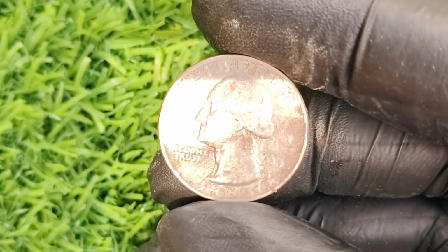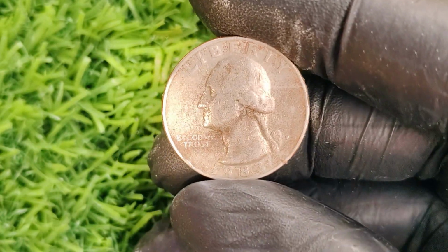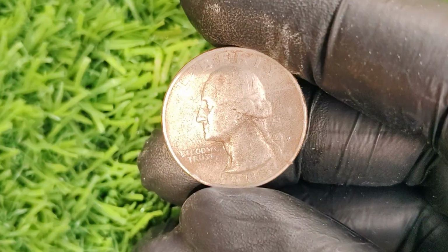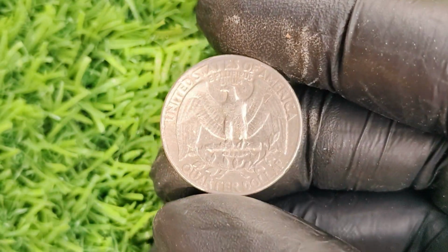I know what you're thinking. There's no way a regular old quarter from 1983 could be worth that kind of money. Well, buddy, buckle up because we're about to deep dive into a coin that's hiding in plain sight. You might have spent one last week on a bag of chips, and if that's the case, well, sorry, that's one expensive snack.